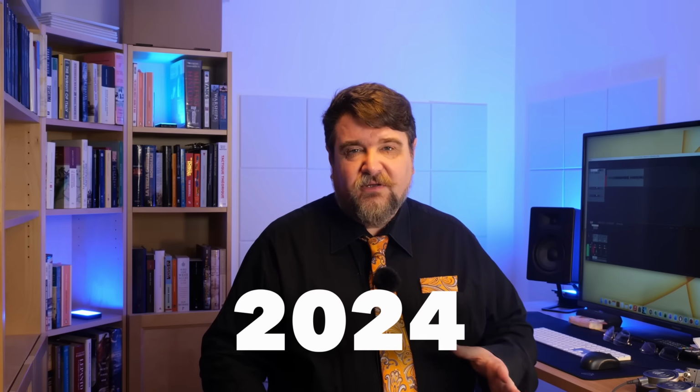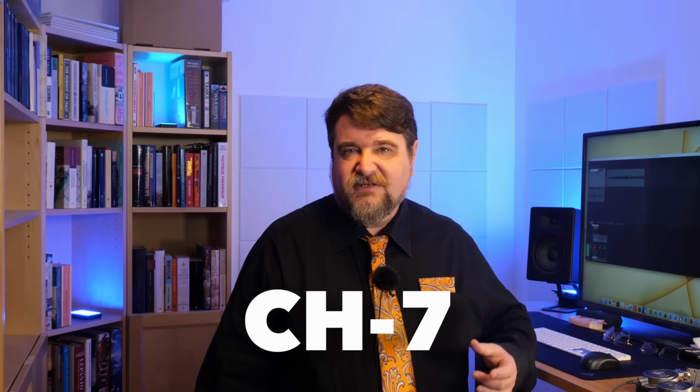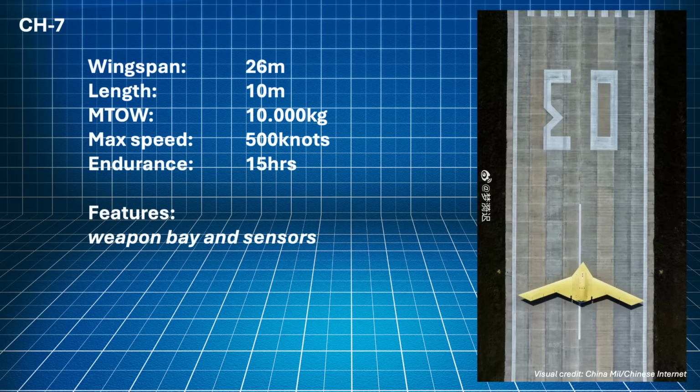In November 2024, some pretty spectacular high-resolution images of a large yellow drone appeared on the Chinese internet. This was identified as the CH-7, whose scale model was presented at Zhuhai in 2018 and then again in 2022. The identification is not 100% reliable, but it is surely the best fit we saw so far. From the air show, we have some published data.